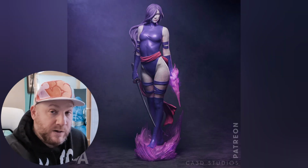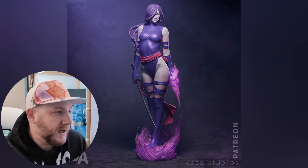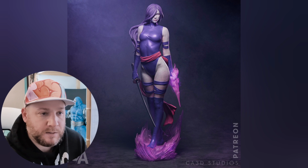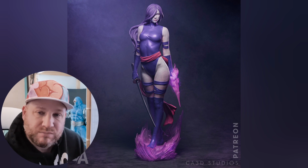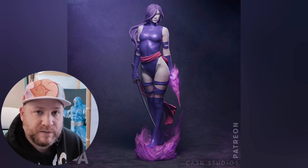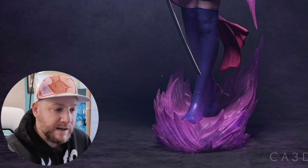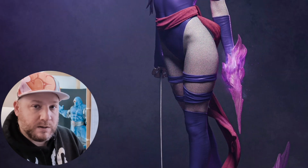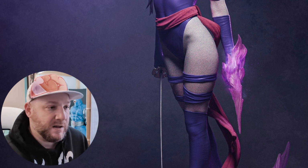And speaking of X-Men and also from CAD Studio or CA3D Studio, we have Psylocke. So I absolutely love this sculpt right here. I've seen a lot of Psylocke statues, I should say. And some of them I love and some of them I have issues with. This one, I really just love the whole concept of it. Again, it reminds me a little bit of Sideshow Collectibles and what they did with the character, but I think it looks really cool. You have the energy effect on the base wrapping upwards. She has the power in her hand, that energy blade, as well as the katana in the other hand.